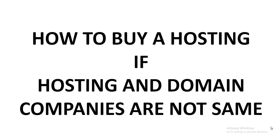Okay friends, how to purchase or buy a hosting if the hosting and domain companies are not the same. So let me show you, and I will be using HostGator. Let's try to purchase a hosting plan from HostGator.